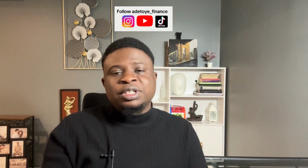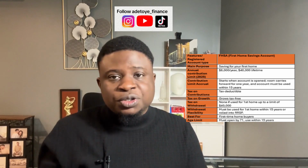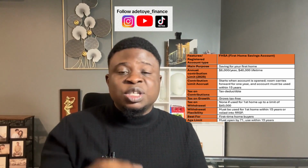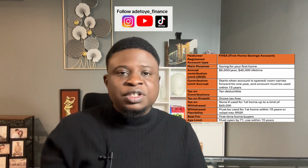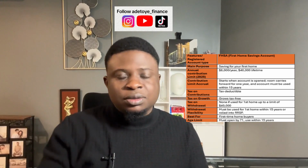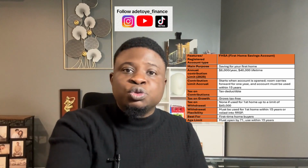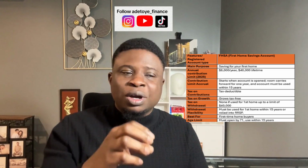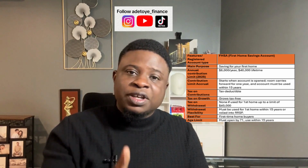And then there's the last one, the First Home Savings Account, which is my favorite, by the way. The First Home Savings Account, the contributions to the account are tax deductible. It is before tax money that you contribute to an FHSA. When the money goes into the FHSA, it grows tax deferred. So they're not taxing your growth within the account. And then when it's time for you to withdraw your money from the FHSA, you can withdraw up to $40,000 tax-free as long as you're using it to buy your first house.